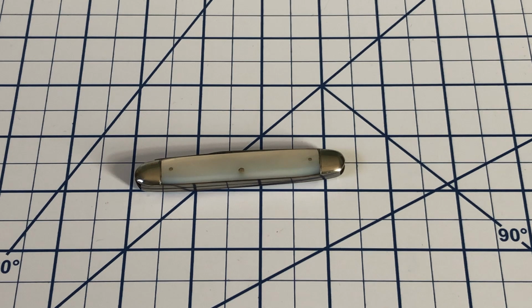Got a lovely old knife for you today. This is a Rodgers split back whittler made in Sheffield, England. The best date range that I can figure for this is somewhere between 1910 and 1936.